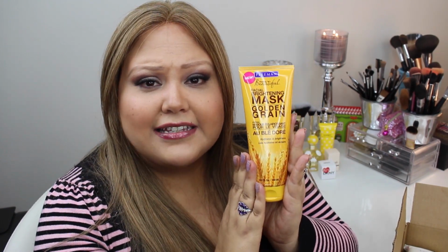Last but not least, I also included one of the newest from Freeman. This is the Facial Brightening Mask Golden Grain. This is an amazing mask. It also diminishes the appearance of dark spots. Is that how you say it? Yes. It has vitamin C, and it will help you to firm and tone your skin. So it's a great, amazing product as well. And in conjunction with the other two masks, you'll see a great improvement in your skin.